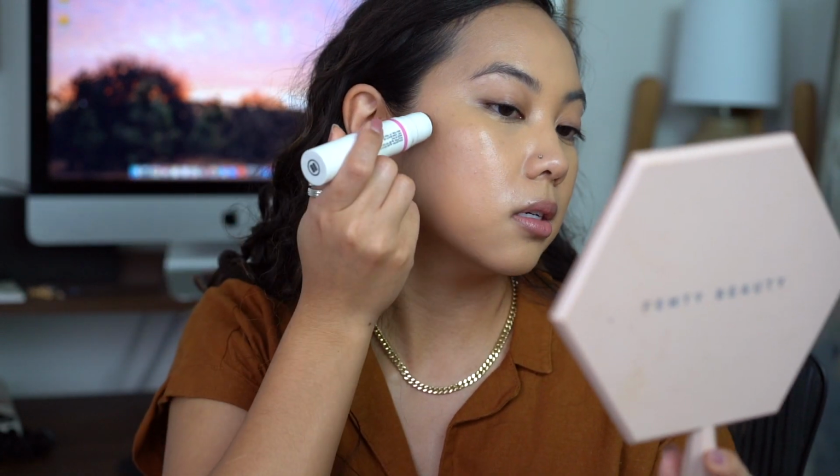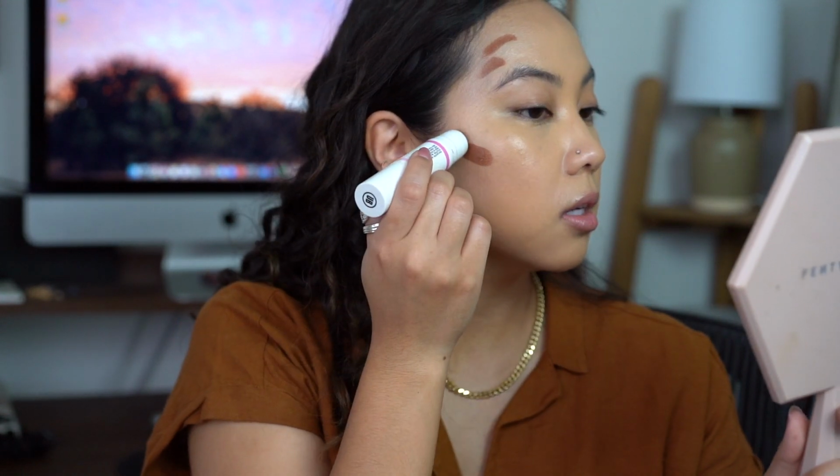Let's do a bit of contouring. So I have my Oma Beauty stick right here. You guys already know, I love it. It's the best. I'm gonna do just a slight contour right here because I'm getting nervous because of the shade. I definitely think we're gonna be having to warm it up with some powder bronzer. Okay, there is the face. That is the entire foundation that we're gonna do.